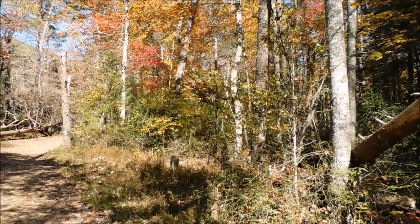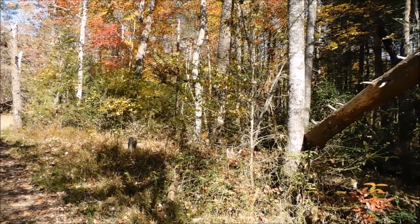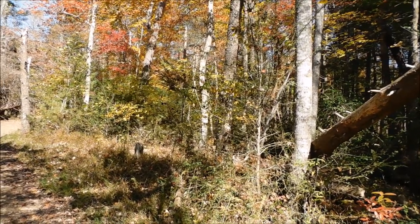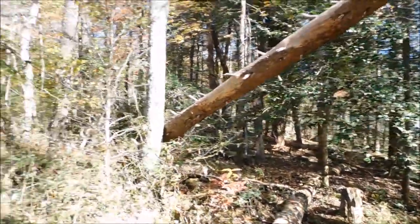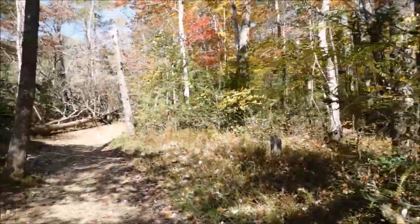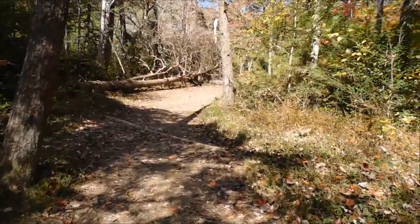Guys, if you can hear that squawking back in there, that's your squirrel. I thought I saw one, but it was a leaf falling. Got some squirrels squawking in there today, guys.